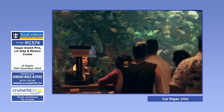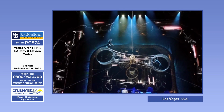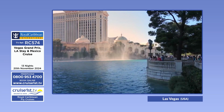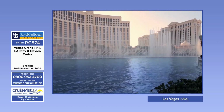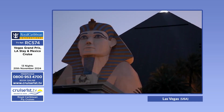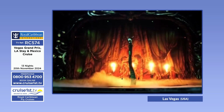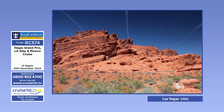Vegas itself is just crazy. Can't wait to go back in September. 6 nights here as well. Even if you're just thinking, we'll just go for race day, fine. You've got tickets for all 3 days, for practice, qualifying and race day. But if you're thinking, I'm just going to go on race day, then you can spend the rest of the time just having the best fun ever.